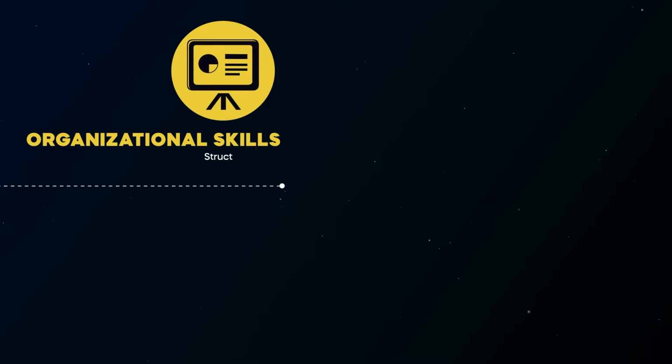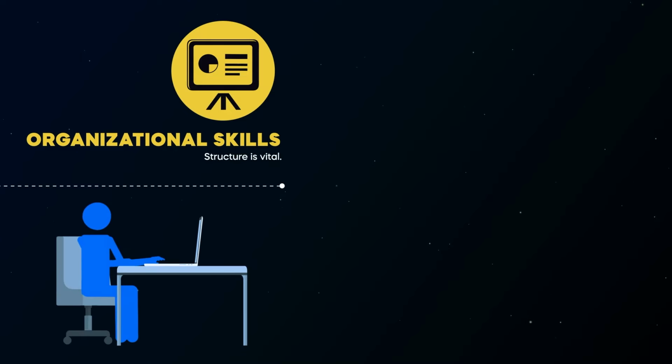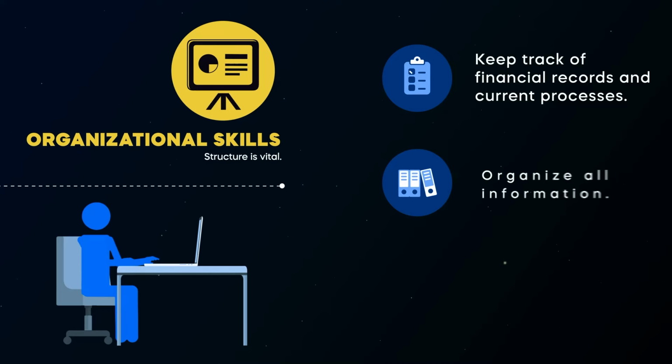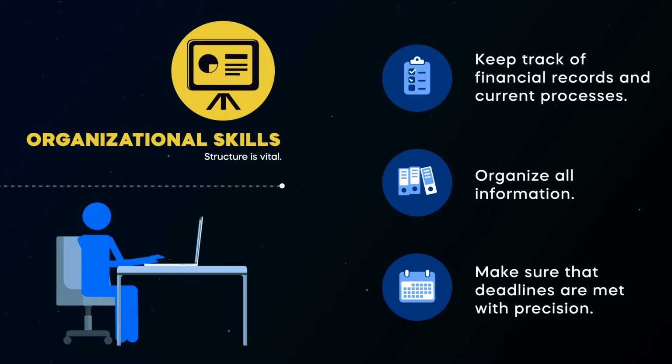All right, in the fast-paced world of finance, structure isn't just beneficial, it's vital. That's why organized skills are crucial for financial analysts, because they may be required to keep track of financial records and the current processes of a business. It's about ensuring every piece of information is where it needs to be. Deadlines are met with precision, and workflows operate like well-oiled machines.